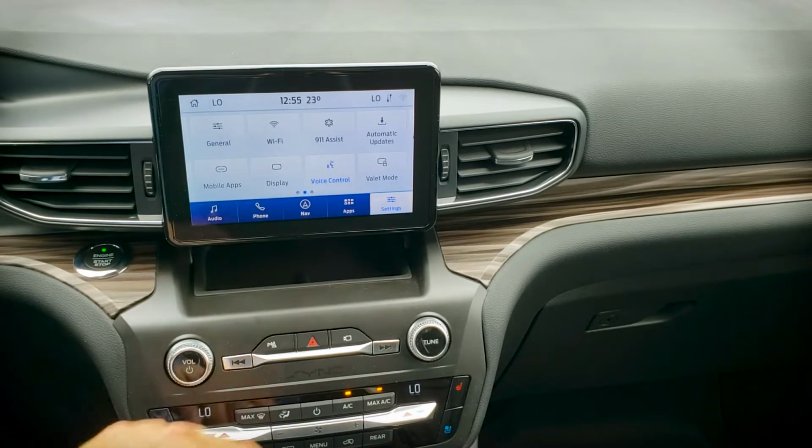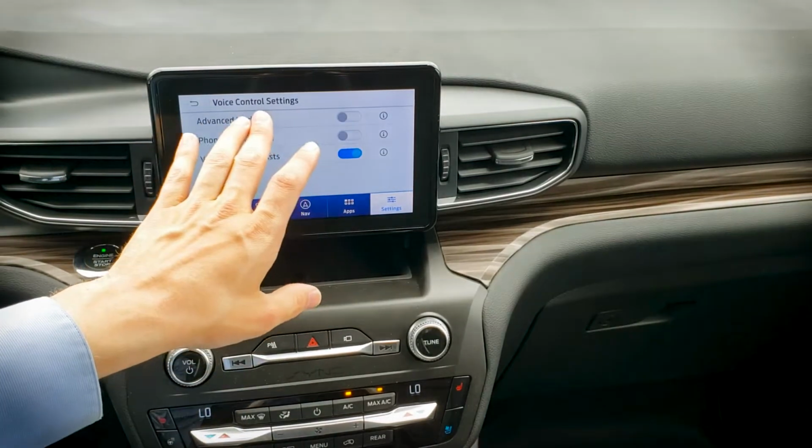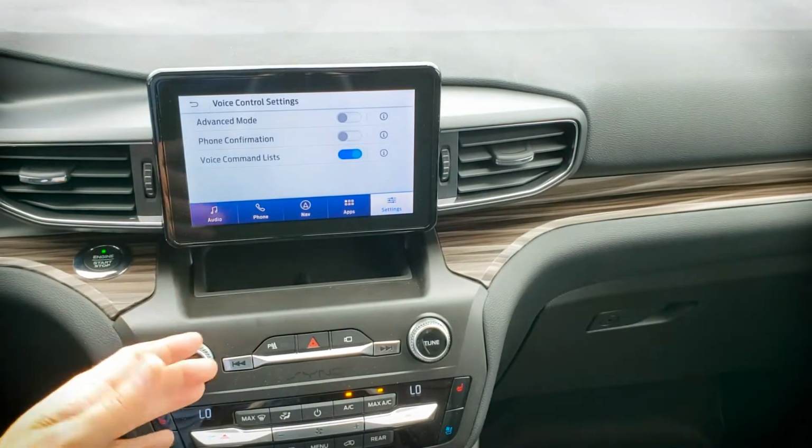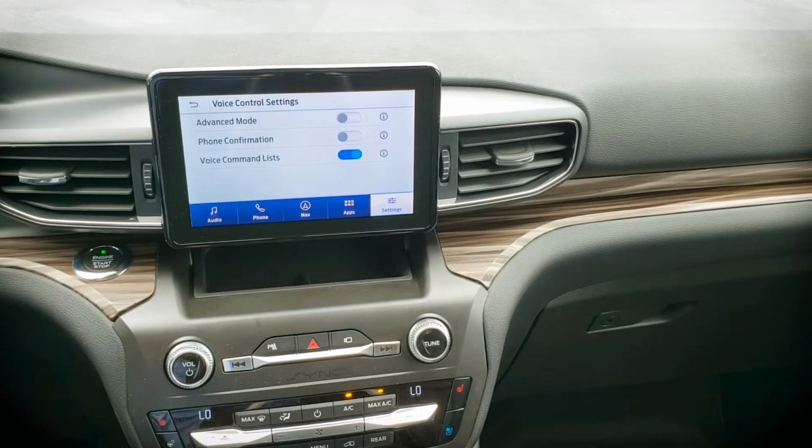Perfect. Okay, next up is going to be our voice control. So voice control, we've got a couple different options here. So the advanced mode essentially makes it so we don't get as many prompts in the vehicle as we go. I want you to listen to what that sounds like for a second here.